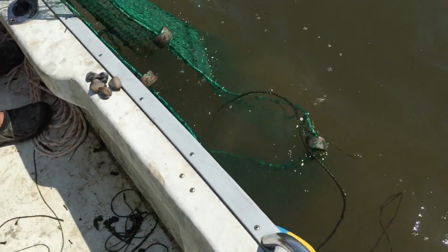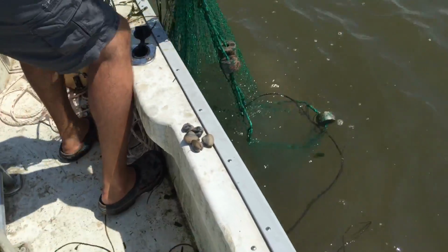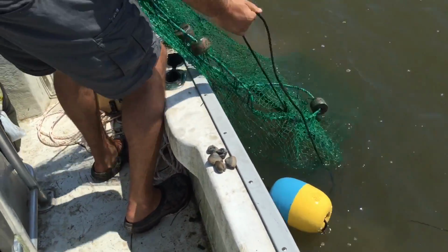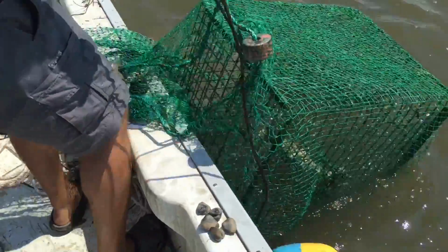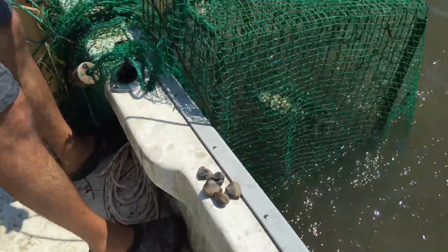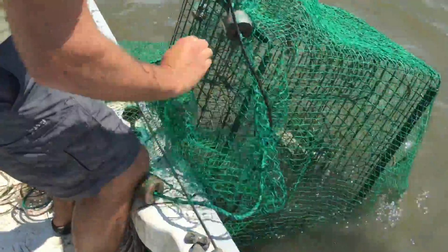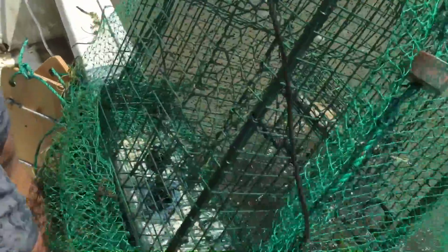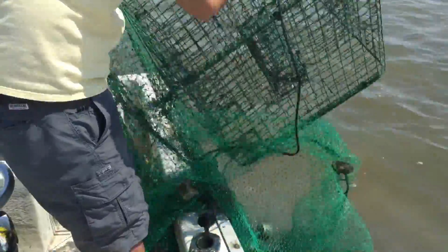Alright, here's our net. Let's see what we've got. Oh, it's heavy, Chaz, because you have a trap in it with a dead fish and a crab. I guess we can't really count that, right? I hope you didn't just ruin your nets.